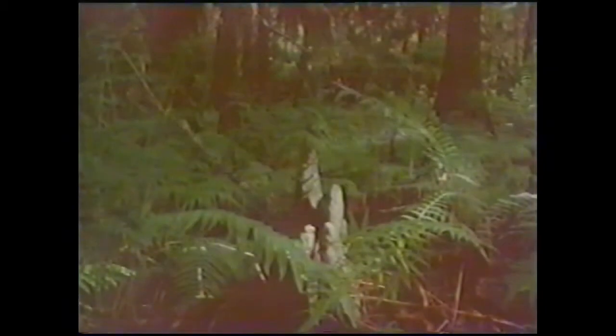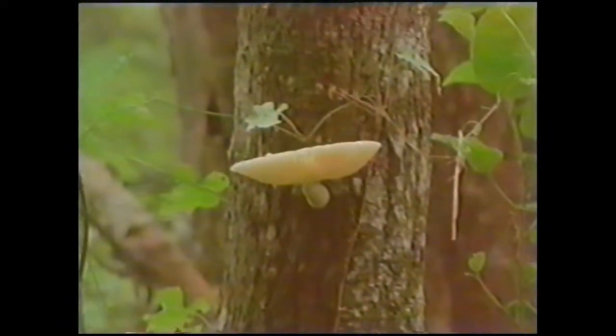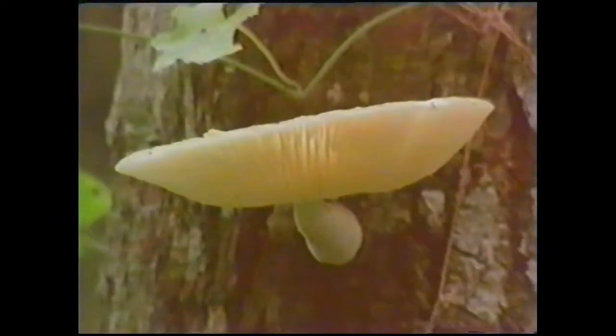Swamp, legendary home of mystery, monsters, and shadowy creatures that lurk in the mist. Few get to see the interior of a real swamp. Few get to know a swamp as a place of primitive beauty, as a home for thousands of plants and animals.